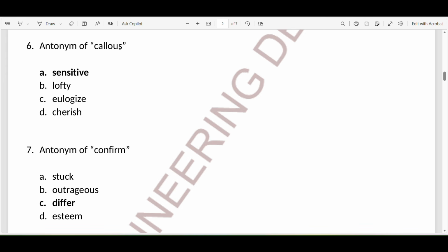when you go to the next one, here we are having the antonym of callous. What is the antonym? Antonym means it is an opposite form of callous. Callous means it is rude, it is rough, but the antonym of rough is sensitive, right? Yes, so the opposite word of callous is sensitive, and the synonym of callous will be rude, rough, like that.